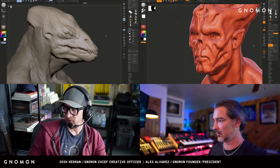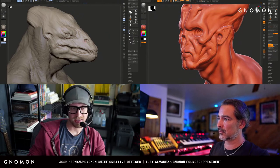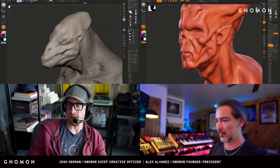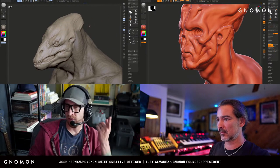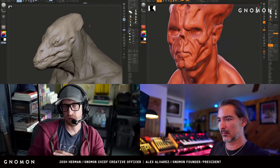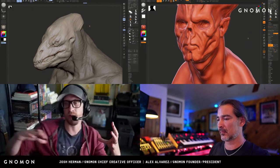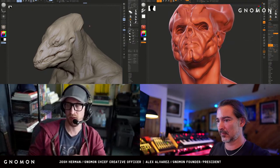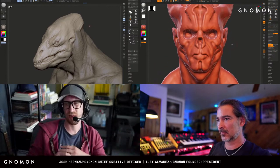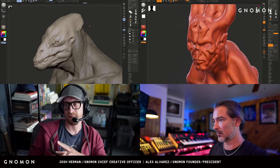Somebody's asking about tips for sculpting scales like the ones on gators and lizards. Sure. You can use alphas, obviously. The trouble with alphas on larger sections of creatures is when they become more geometric or follow a specific pattern, like the back of an alligator, which is very square. You can't just drag alphas on there, because you'll start to see the repetition quite a bit.